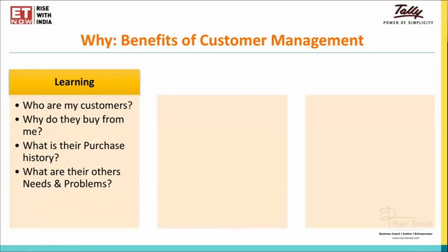How many of you realize that if you're mapping the customer's journey with you, if you're mapping the customer's experience with you, you are listening to the customer and what they are indicating, that's when you are able to profile who your customers are. That's where you are able to understand what makes them buy from you, what kind of purchases they make, and what their other needs and problems are. And this learning allows you to evolve your offering to the customer. If you agree, type out agree in the chat box. This learning helps you evolve your offering to the customer. It makes you more precise and more effective with your customers when you're learning these things about your customer.